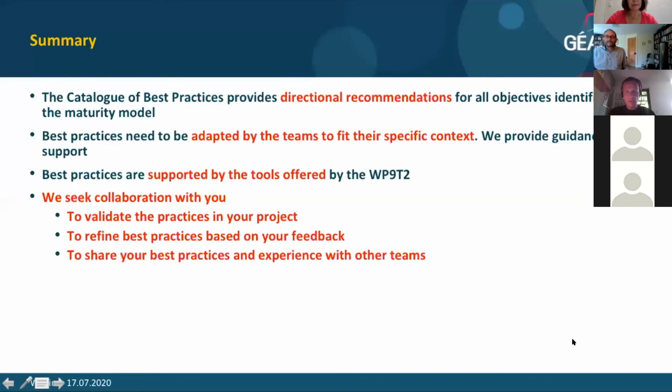So summarizing, thank you, Maciej, thank you, Alan, for showing us how the best practices could be used in practice and how in detail you can take the most advantage of that. So actually, to summarize, the catalog of our best practices provides directional recommendations for all the objectives that we have identified in the maturity model. The catalog is a live resource, which means we are going to collaborate with you even further to make it more complete and more exhaustive.